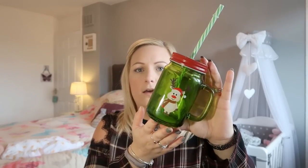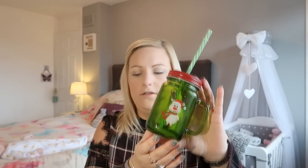So yesterday in Poundworld Extra they had these shelves all on the ends of the aisles, had 50% off everything, so obviously 50p items all on these shelves. As I was going past I actually spotted these little glass mason jars, little drinking jars here, which I thought were really, really cute. Reindeer, snowman and Santa. I actually got 6 of them.